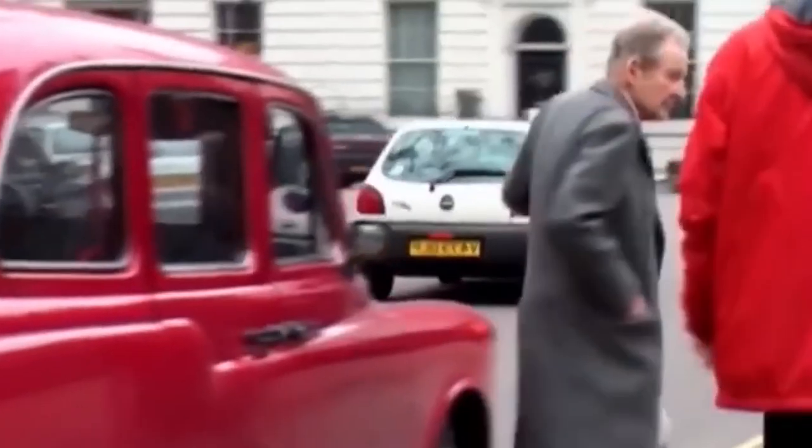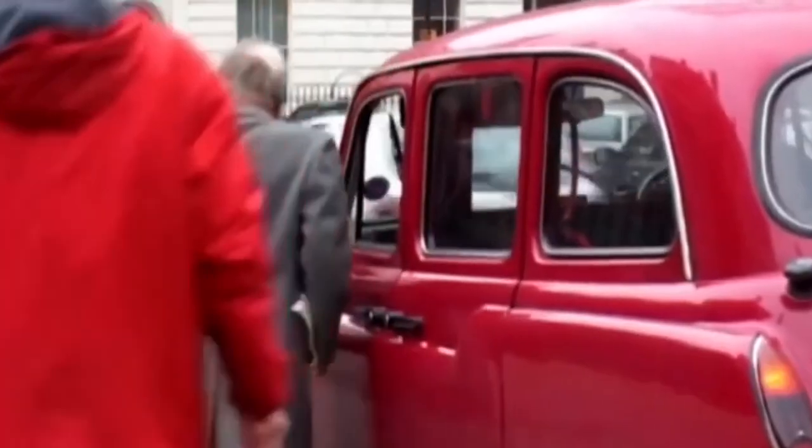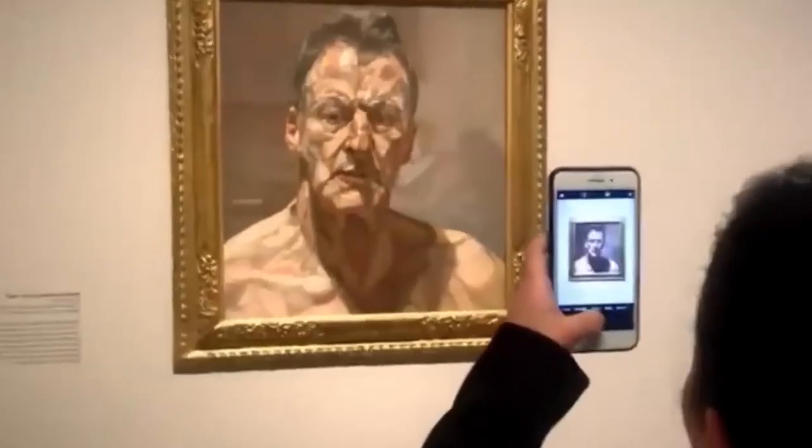Ladies and gentlemen, I give you Lucian Freud. Lucian Freud was one of the most successful popular figurative artists of the 20th century. He was particularly well known.